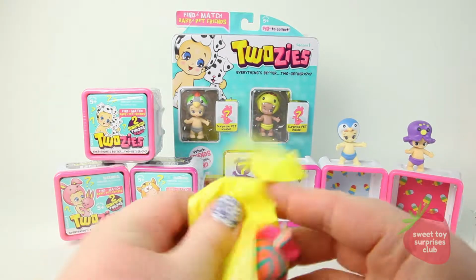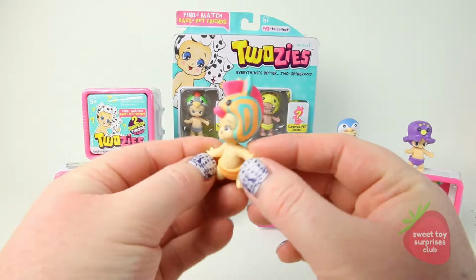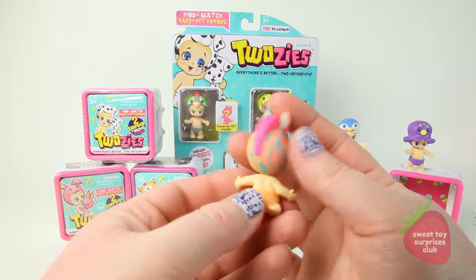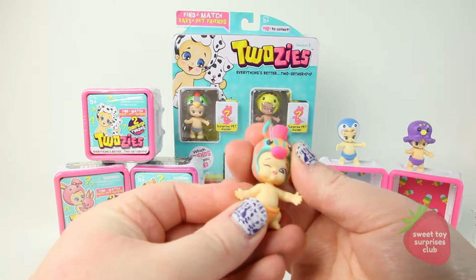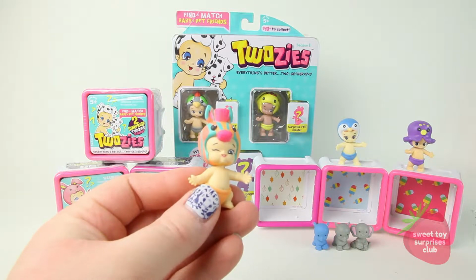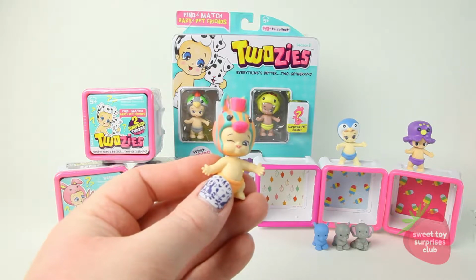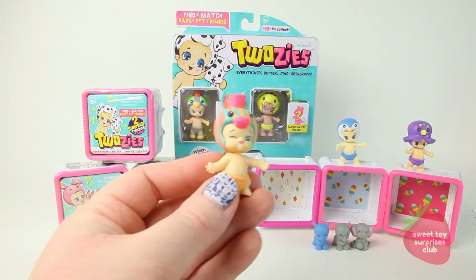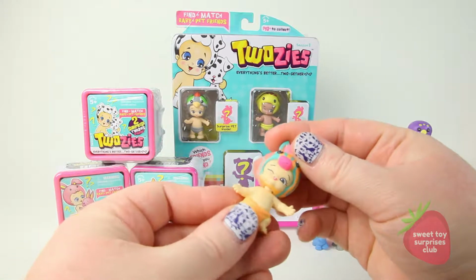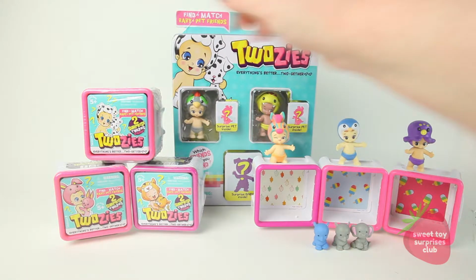And here's baby. Ooh, we got an ultra rare. Precious little zebra. Oh my gosh. It's neon. And this one's name is Zendy. She's a girl. Oh my goodness. I've been waiting for this one. That's really cute.